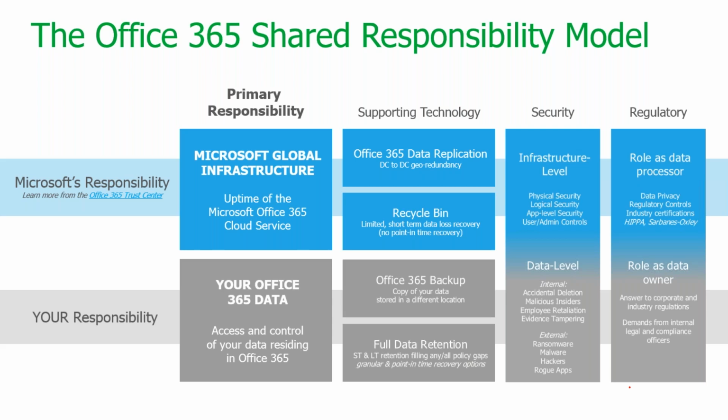So while Microsoft does take care of data privacy, regulatory controls, and helps meet compliance for those, really it's all about you answering to your own internal corporate industry regulations and your own internal demands from legal, your own internal demands from HR. To make sure that you, as the data owner, have custody over your data and are able to have control and use it how you need.